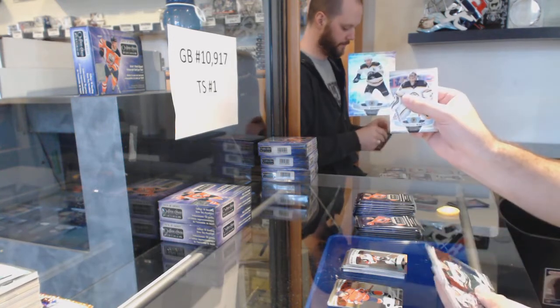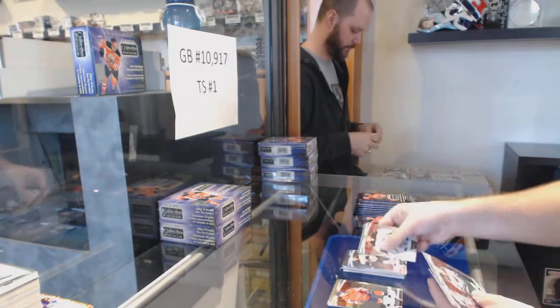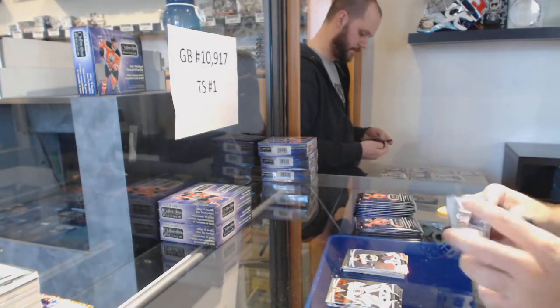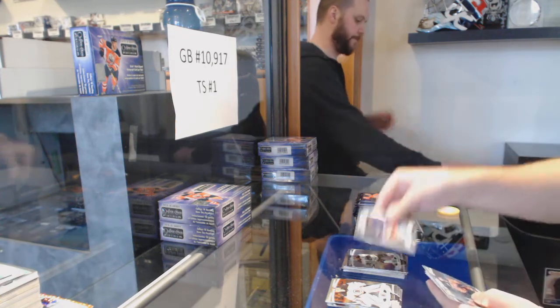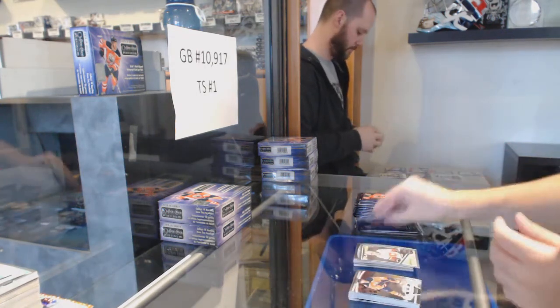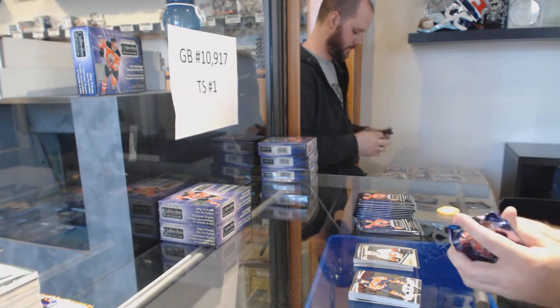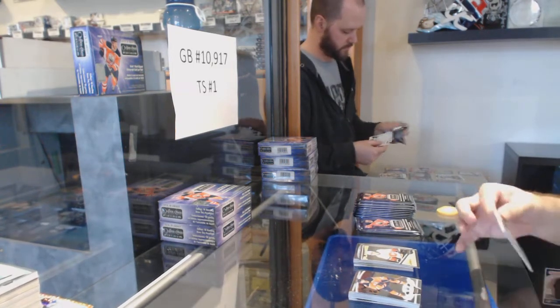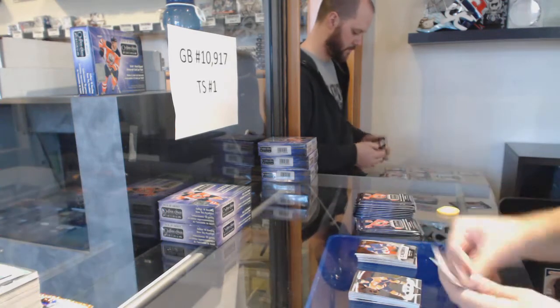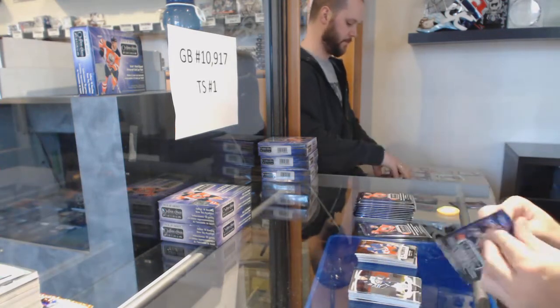We've got a Arctic Freeze, number 99 of Bergeron for the Boston Bruins. Marquee rookie of Kako for the Rangers. Retro of Goudreau for the Flames. Marquee rookie of Sturm for the Wild. Calder front runners of Capo Kako for the Rangers.